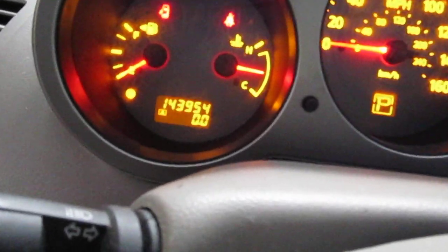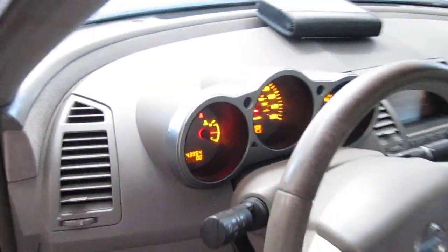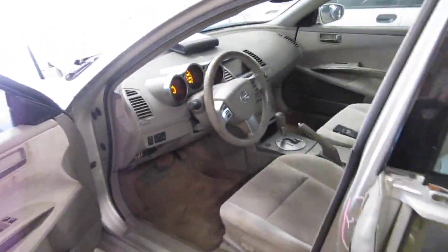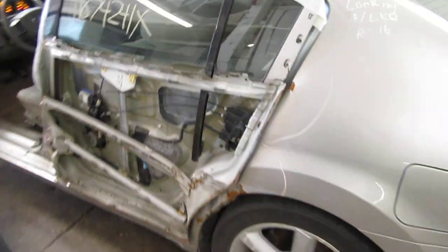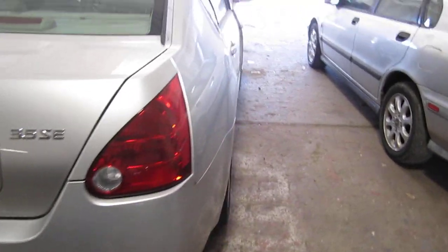Now, as I just mentioned, the vehicle does have 143,000 miles, as you can see here. We had purchased this vehicle locally through one of our auctions due to the driver's side collision. The vehicle does still have several good body parts and has an excellent drivetrain as well.